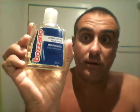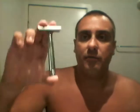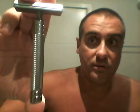And of course, a Brazilian aftershave, Bozano, mentholated Bozano, classic, typical barbershop scent of Brazil. And the last one is a discontinued aftershave. In fact, it's not an aftershave, it's an aftershave gel. Affair. It's Brazilian too. Excellent. It's mentholated. The skin feels great after you apply that gel.